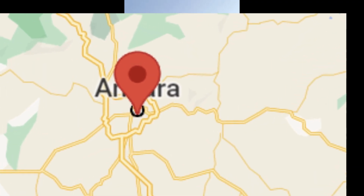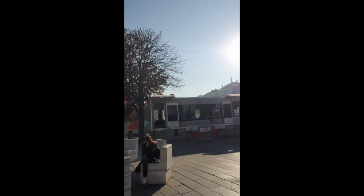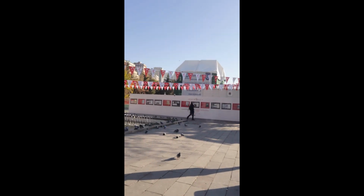I never would have guessed that. I would have figured it was Istanbul, but I've got one day in Ankara to check out the sights. So we'll start off in the geographical center, which right now looks like it's set up with a history of volunteering exhibition, as well as a blood donation clinic. So let's go explore and see some sights.